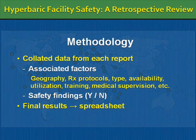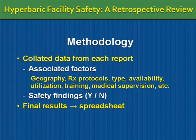So that's the geography. In terms of the methodology of the actual process, we collated the data from the reports. So we had 105 reports as our baseline to work from. For each of the facilities, we extracted what we call associated factors. It's just a word. It just means things like geography, utilization, staff training, medical supervision, what sort of operating hours they keep. Are they open for emergencies? Are they only open during office hours? A couple of interesting things in here, such as the treatment protocols. You often hear when you're moving around in these industries people talking about the US Navy Table 6A, we can do deep treatments over here, but very interesting to see how that then relates to safety of those facilities later on.